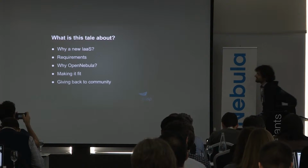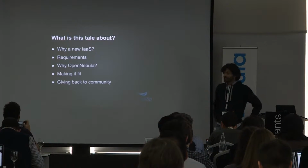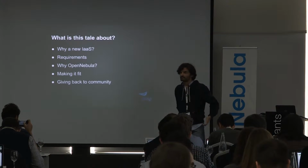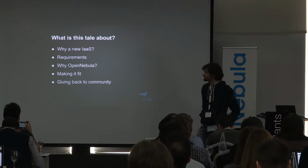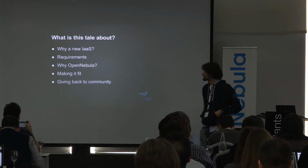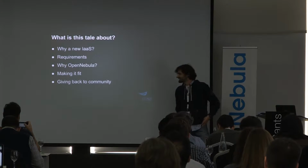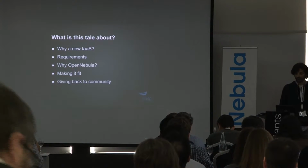So what is this tale about? Why do we need a new IaaS? What were the requirements for this new IaaS? Why did we choose OpenNebula in the end? What did we change to make it fit our use case? And this part is going to be interesting. And in the end, what did we give back to the community, which is always important.